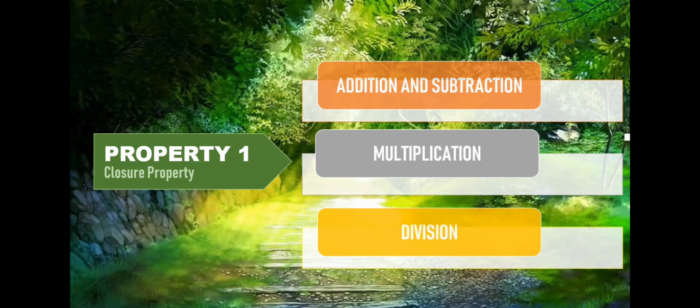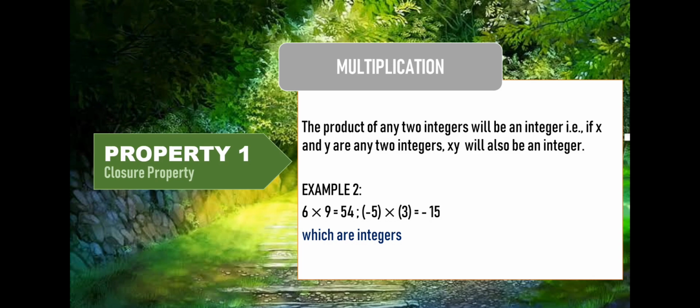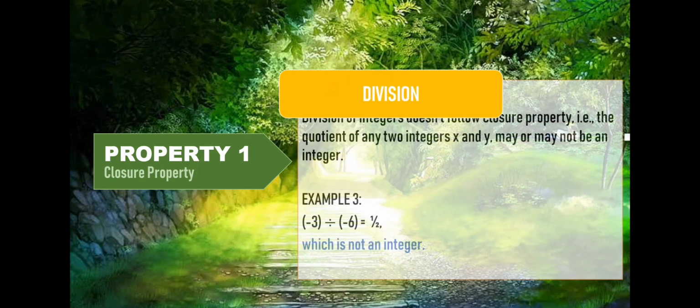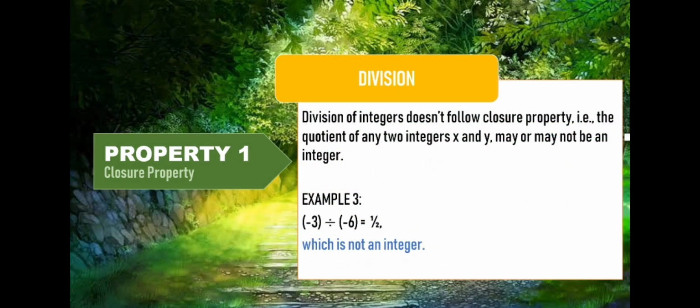While the closure property under multiplication states that the product of any two integers will be an integer. For example, if x and y are any two integers, xy will also be an integer. For example, 6 multiplied by 9 is equal to 54, and negative 5 times 3 is equal to negative 15, which are integers. However, division of integers does not follow the closure property, because if x and y are any two integers, the result may or may not be an integer. For example, negative 3 divided by negative 6 is equal to 1/2, which is not an integer.